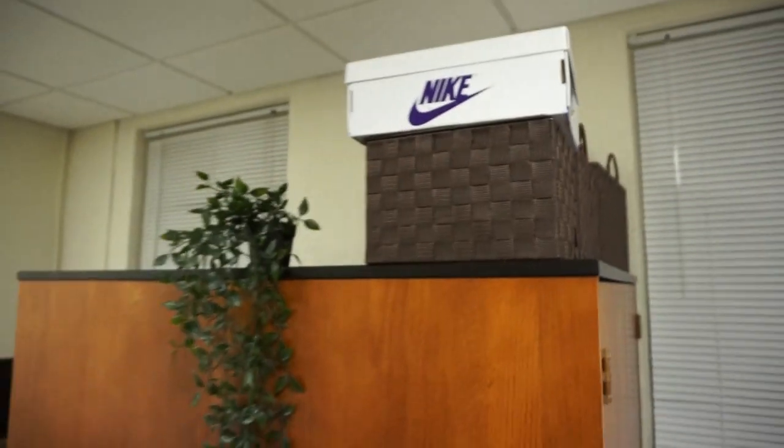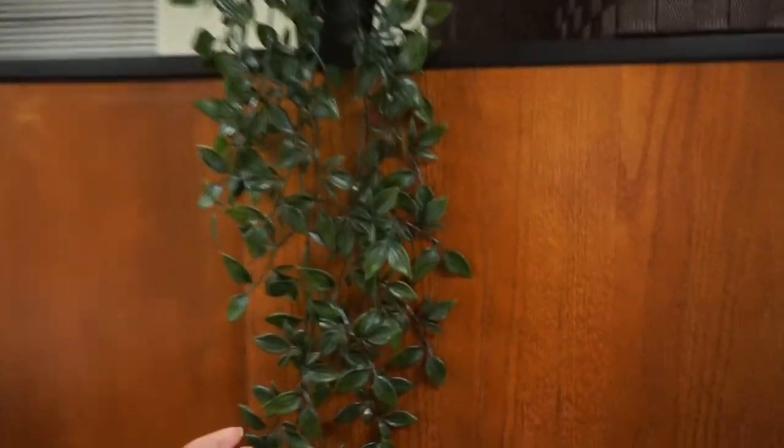Then you get the dresser. And what I have is another fake plant from IKEA. Actually, that's real. This is fake, a fake plant from IKEA. And here's where you keep all your clothes. And the dresser is pretty wide. I think it's around 30 inches.